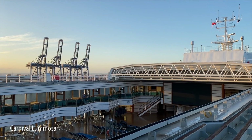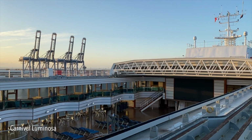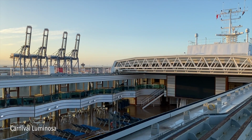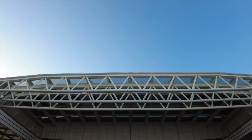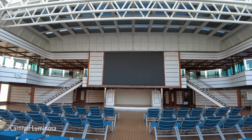On Luminosa, the child-friendly facility count is unfortunately lacking. The ship recently transferred to Carnival Cruise Line from its corporate sister Costa Cruises. As a result, the ship lacks the full suite of Carnival's fun features that its sister ships offer. It misses out on slides and water parks, but does offer an arcade and putting green. Both ships offer a single midship pool with a retractable roof and a number of hot tubs.